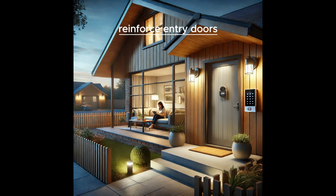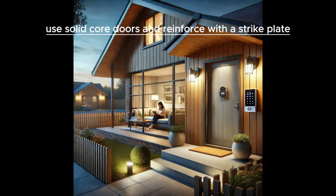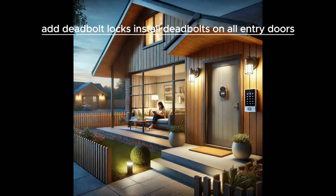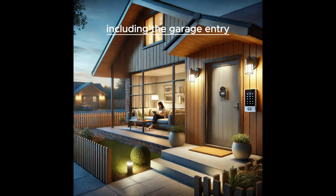Reinforce entry doors. Use solid core doors and reinforce with a strike plate. Secure garage doors. Install automatic garage door closers and monitor them with smart systems. Add deadbolt locks. Install deadbolts on all entry doors, including the garage entry. Install outdoor security cameras. Cover entrances, driveways, and blind spots.